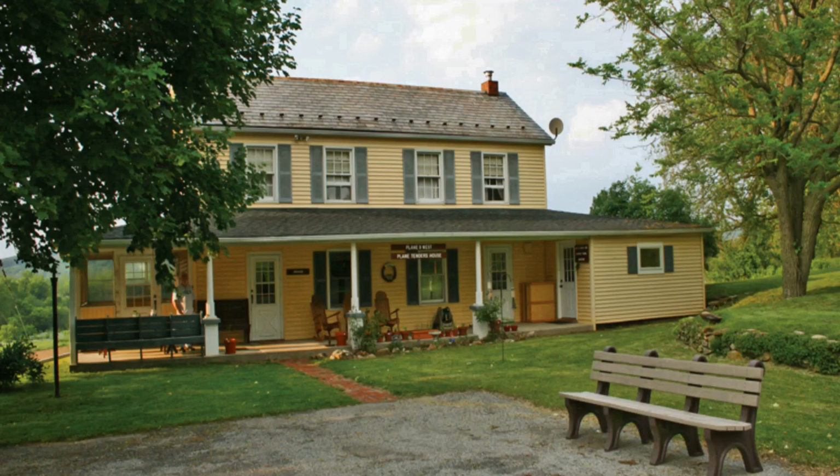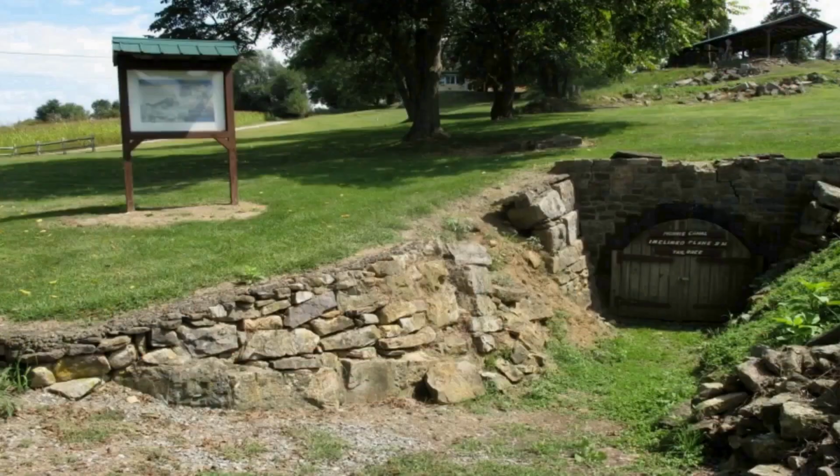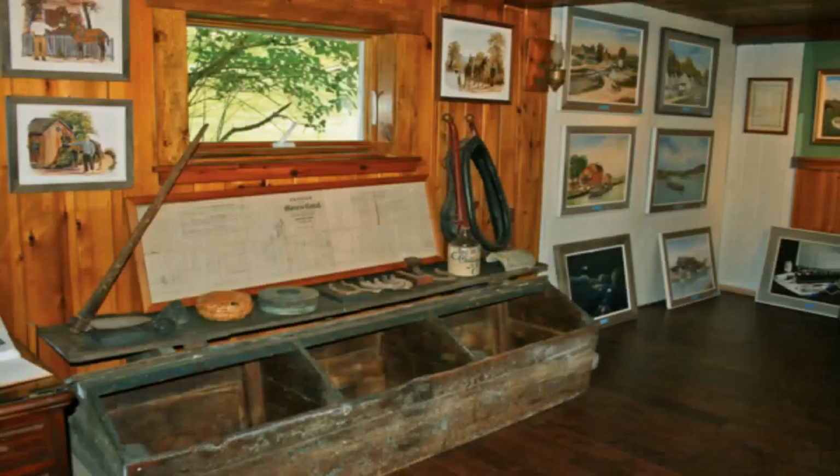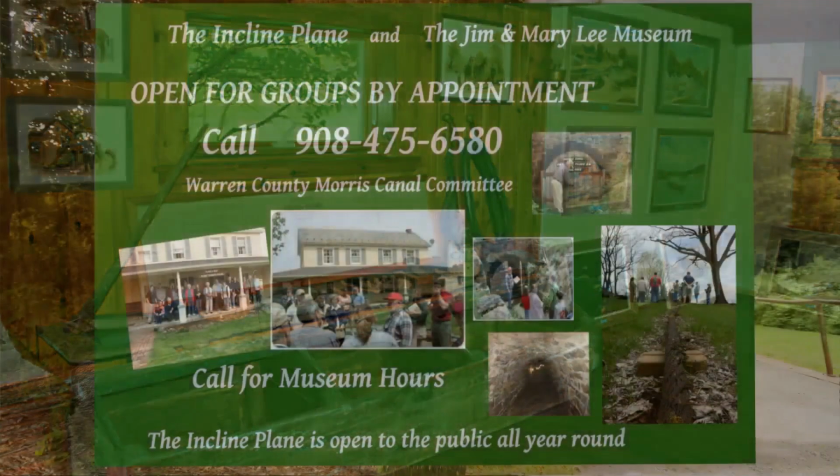The early tenants of the 1800s may have wondered what would become of it, just as we wonder what life was like on the plane in those days. Thanks to the Canal Society of New Jersey, government agencies, and passionate individuals like James Lee, thousands of artifacts, photographs, and portions of the historic waterway have been preserved, and through them we can better imagine how it actually was.